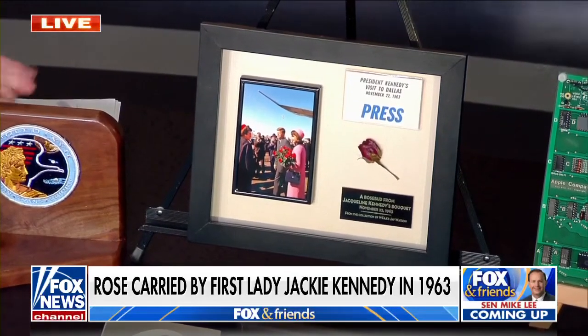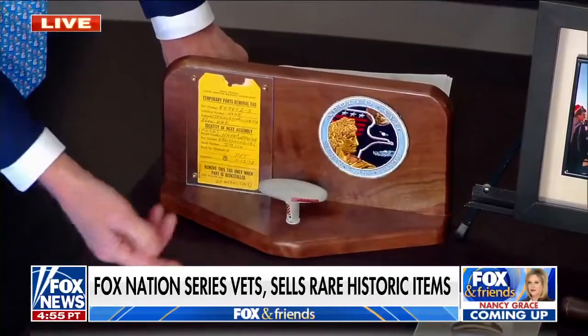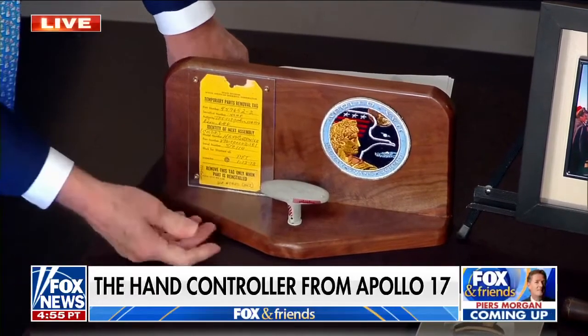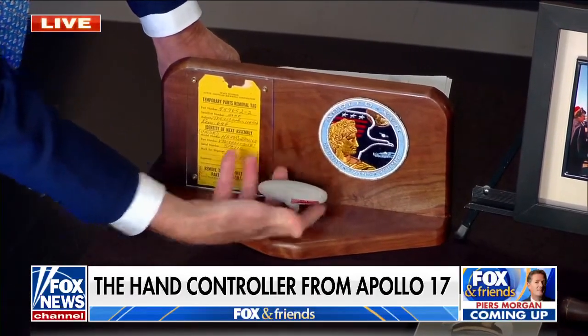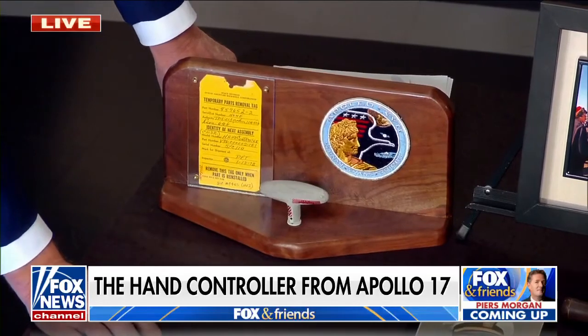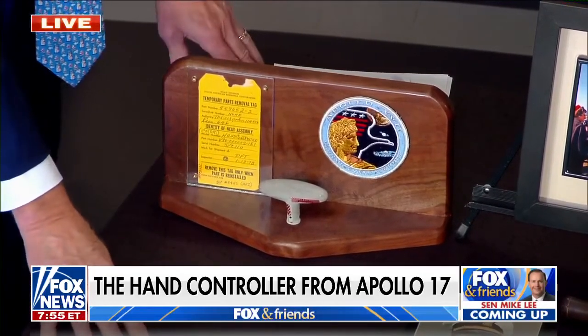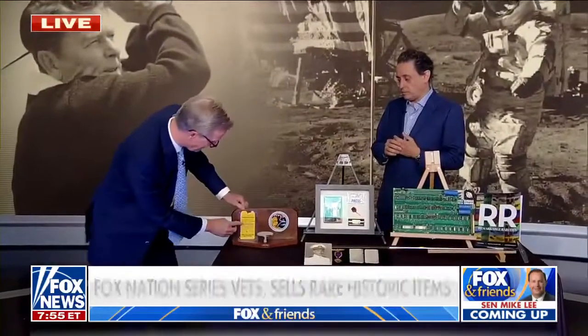Sure, indeed. All right, Apollo 17. Last mission to the moon, and this is one of the controllers. Right. Where your hand just was is where Gene Cernan used that controller to bring Apollo 17 home. The last man on the moon brought the Americans home using that. And it's incredible. It's got all the provenance you want, but we have to prove it actually flew. Absolutely. And here you've got the temporary parts removal tag. So this is an authentication from the federal government that this was taken off of that. That's right. And it's something you're going to have to learn about on this incredible Fox Nation show we have.